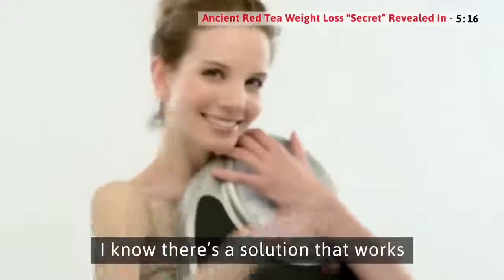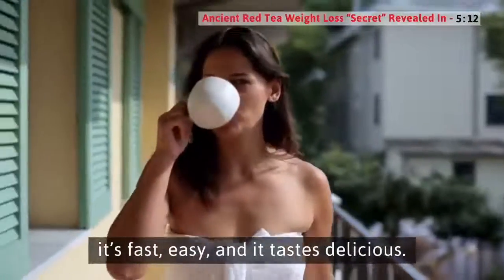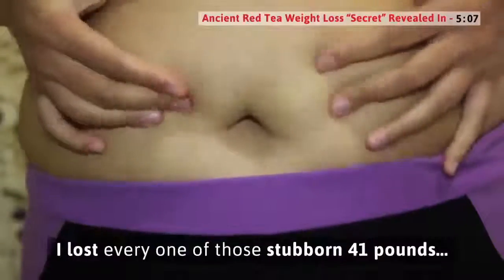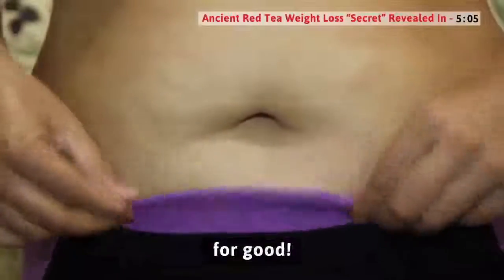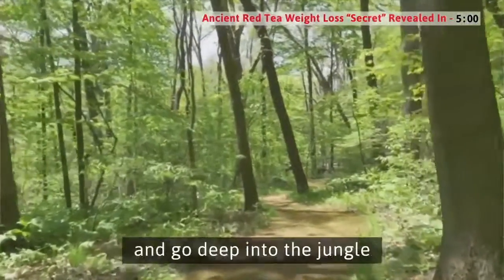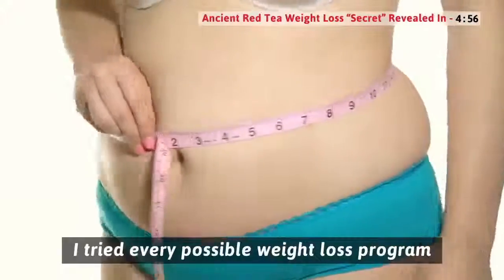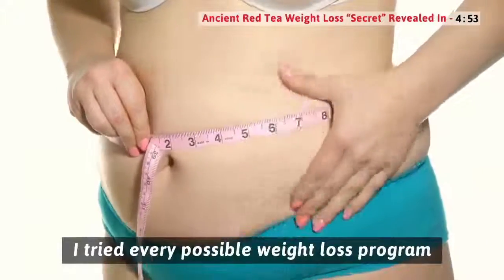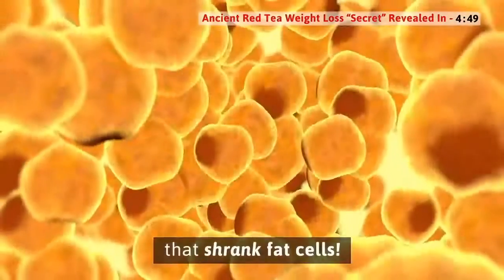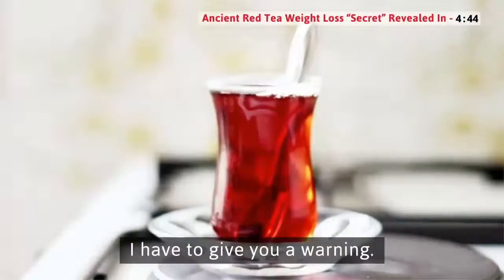Thankfully, I know there's a solution that works because I've done it. Plus, it's fast, easy, and it tastes delicious. Best of all, I lost every one of those stubborn 41 pounds for good. So you can understand why I was willing to fly to Africa and go deep into the jungle to find this mysterious recipe. Remember, I tried every possible weight loss program until I found this ancient red tea recipe that shrank fat cells. Before I share this recipe with you, I have to give you a warning.